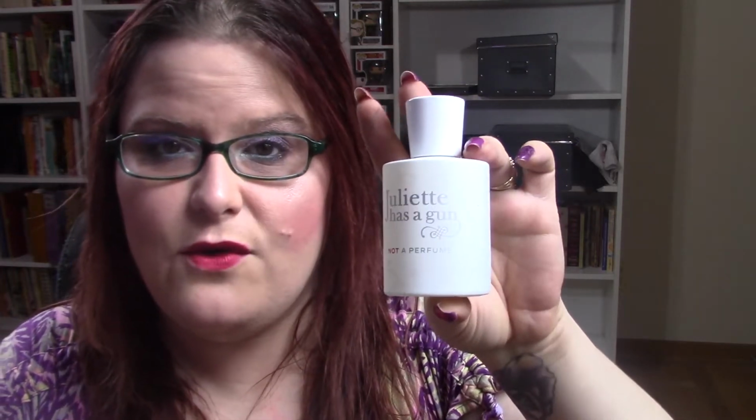The next one is G, and I'm going with the Juliet Has a Gun, Not a Perfume. G for gun. And this is 1.7 ounces, and it is completely full. I got this for Christmas in 2015, so I definitely want to use this up. Nope, sorry, 2016.